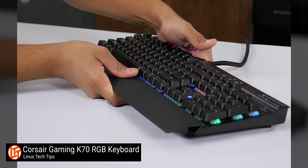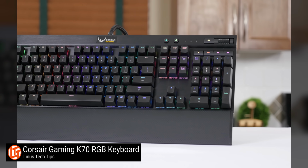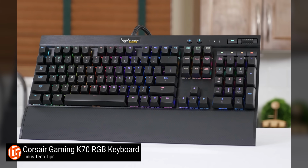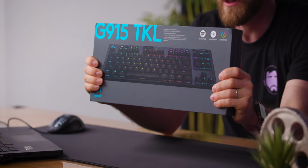I'm still rocking an original Corsair K70 RGB with Cherry MX Brown switches from a number of years ago. To be clear, I love that thing. It performs exactly like the day I got it. But lately I've been considering a new keyboard for a little while because I've been finding myself doing more gaming and less spreadsheets. So I don't really need the number pad that badly anymore. And this one caught my eye for a few reasons.